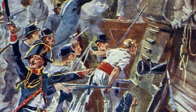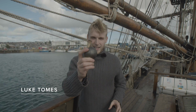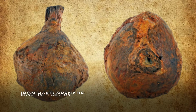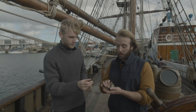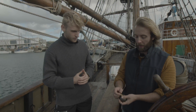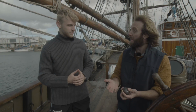So when you think about weapons at the Battle of Trafalgar, you probably think of pistols and muskets and cutlasses, but you don't necessarily think of these things. These were grenades used mainly by the French. Now, Keith, what were these things made of? Essentially it's a ball of iron that's filled with gunpowder, and then you've got this quick match, so you can light it and throw it like you would a grenade, and they're referred to as grenades or sometimes grenados.